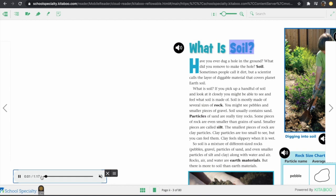What is soil? Have you ever dug a hole in the ground? What did you remove to make the hole? Soil. Sometimes people call it dirt, but a scientist calls the layer of diggable material that covers the planet Earth soil.